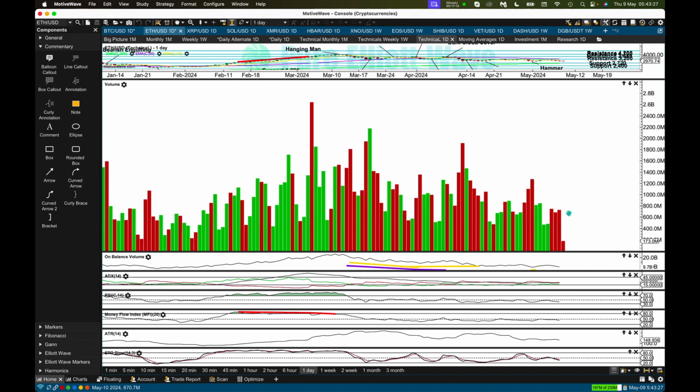The short-term volume profile for Ethereum is bearish though, stronger push on red candlesticks, declining volume on green candlesticks. So that alternate Elliott wave count is a response to this short-term bearish volume profile. It is possible we could see one more low for Ethereum before the pullback is complete.